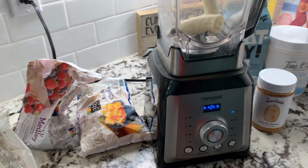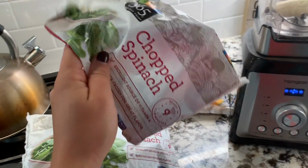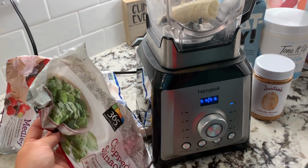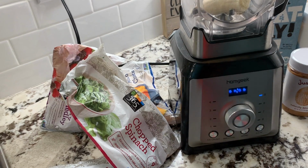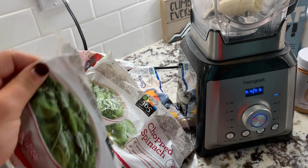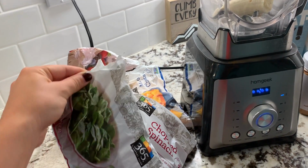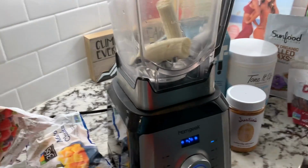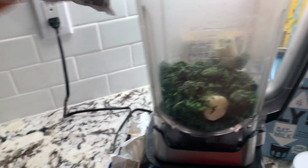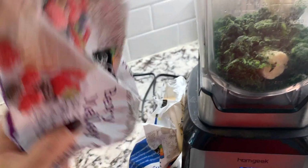Then the next thing I'm gonna put in is spinach. You can either use frozen spinach, which is what I'm using right now because that's what I have, or you can use fresh spinach, right? You put about 2 handfuls of fresh spinach or 1.5 handfuls of frozen spinach in there. Okay, so that's that. And then I put in some berry medley, or you can just use blueberries.